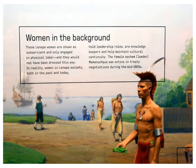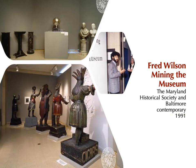Related to this, museums have transformed their exhibition strategies, revising their collections with new thematic frames and from different perspectives. Some of the core exhibition moves involved in this decolonization strategy trace their origins back to the work of Fred Wilson in Mining the Museum, an installation at the Contemporary and the Maryland Historical Society in Baltimore in 1992 and 1993.